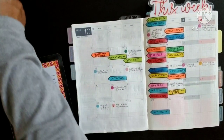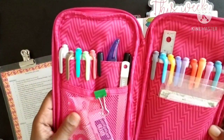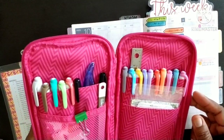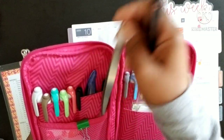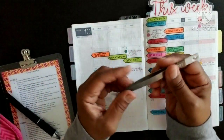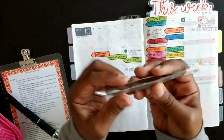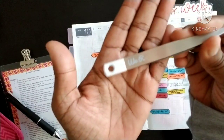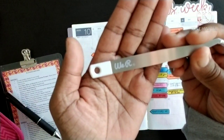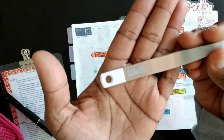So I need my pen. I've got my pen case with all my highlighters and my correction tape, and I got a new pair of tweezers. I'm so excited about these. I found these on Amazon. I saw them in another video, and I saw the name on there. It says We Are, and I think these are formally called crafting tweezers. So it's like We Are Crafters or something like that, I think.